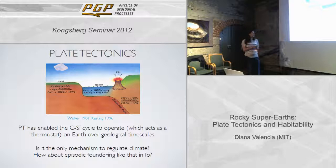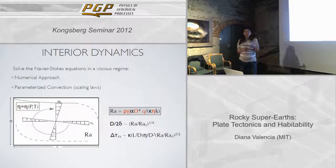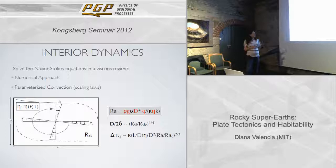But it's worth asking if this is the only mechanism that can regulate temperature, or, for example, whether episodic foundering can do that too. So I'm going to go through this scaling in a simple way to show qualitatively what is happening in the interior of massive Earth analogs.